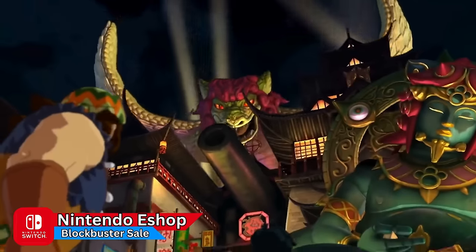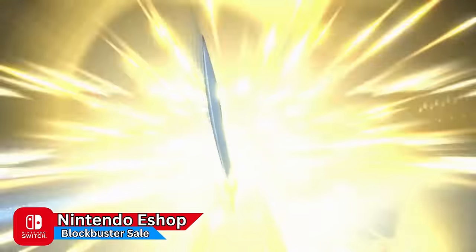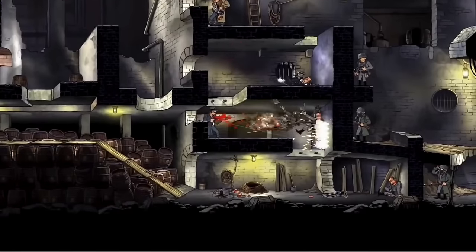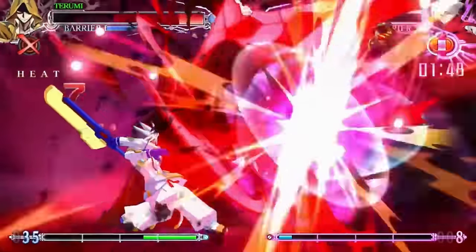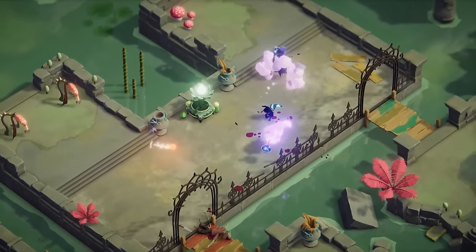We're at the end of another week and there's a massive Nintendo eShop sale running right now. There are a ton of games on sale at all-time low prices, and I'm excited to share them with you all. We have new releases and modern classics, fan favorites and hidden gems. I mean, it's an incredible week for sales as we roll over into April.